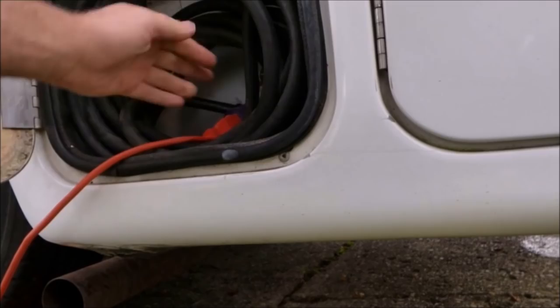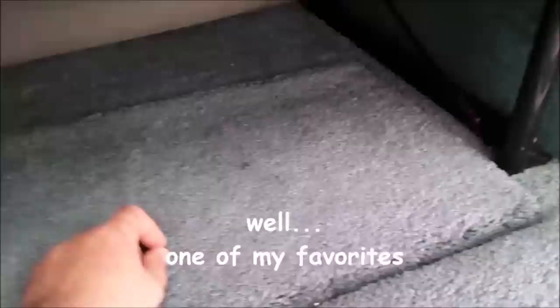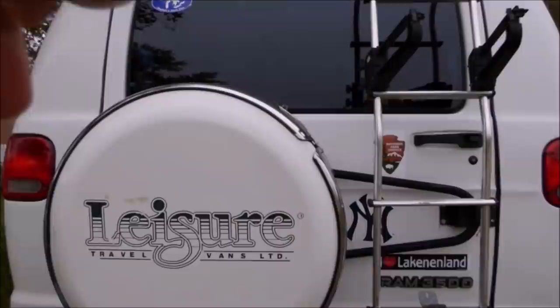The water's in there, and then inside a real bed, and under here all kinds of storage. Here's my favorite part of this RV. You can lift that up, trap door, or you can take it out. You can put some pretty long things in there, and I got the tape, and it is 80 inches. A good place for the sewer hose to be stored. The width of the RV from this side over to this side is 80 inches. About 6 feet 8 inches.